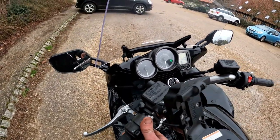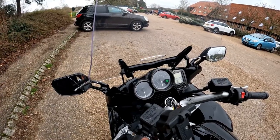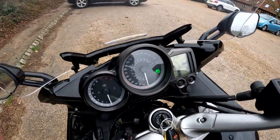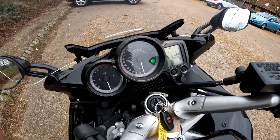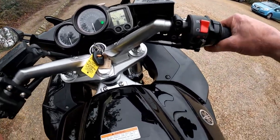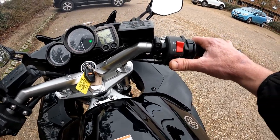Now, has got adjustable electric screen, so you can bring the screen right up for the wind protection and drop it right the way down as well. Rev counter, speedo, fuel gauge, water temperature, and your miles an hour dead smack bang in the center. Right hand controls. Now you've got start button, hazards, and we'll fire the bike up.